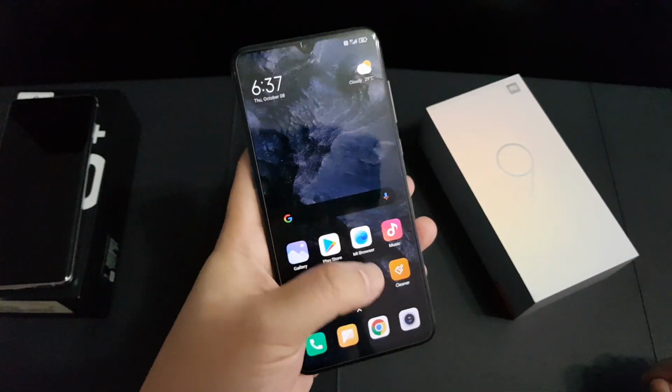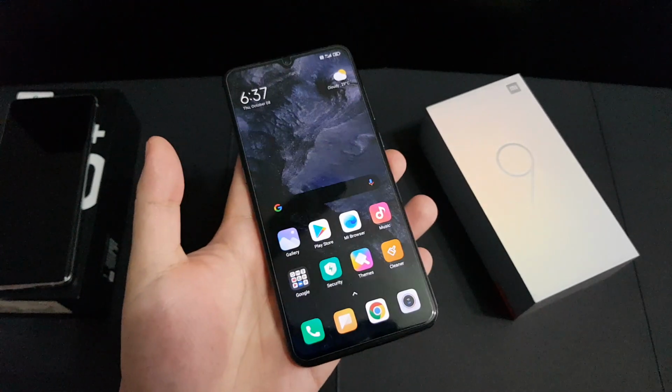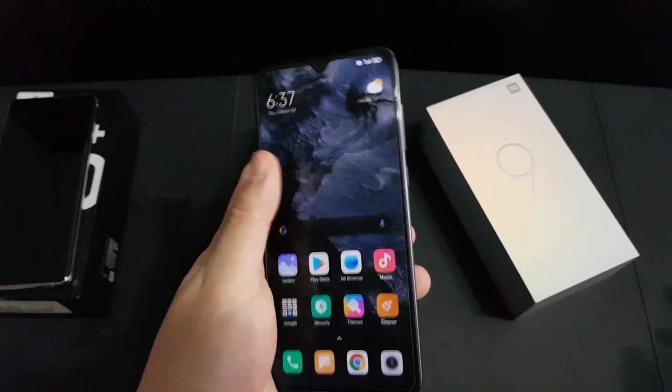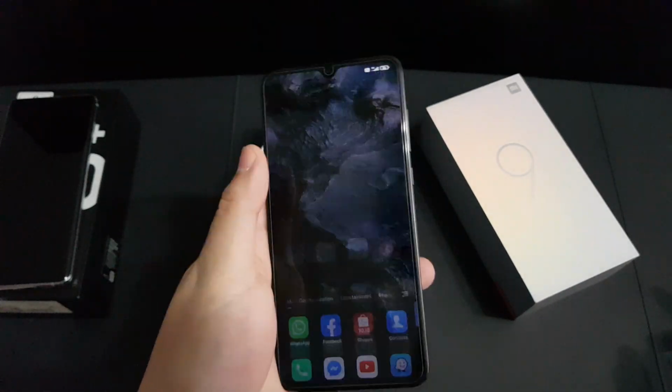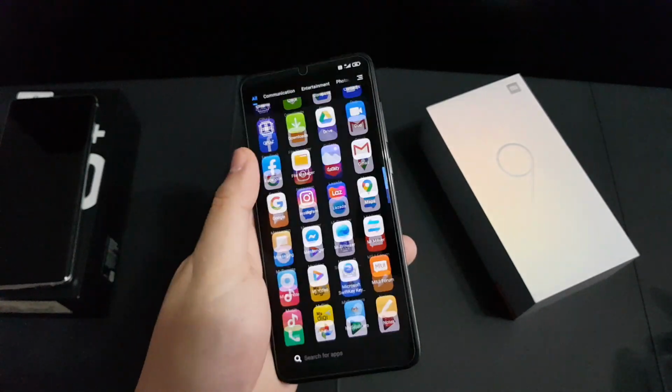So the last one is that, of course, this is a 2019 phone, but it has a 60 Hertz refresh rate. But with MIUI 12, it's very smooth in terms of scrolling. In terms of app opening, it's also pretty smooth.